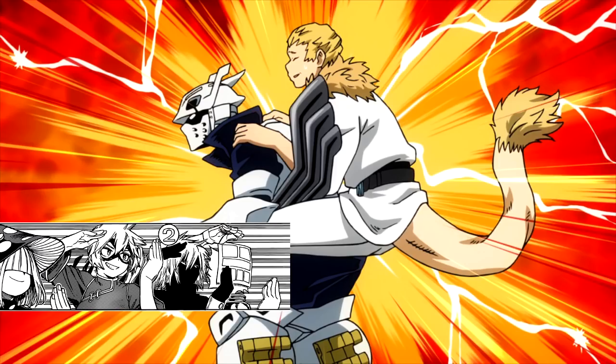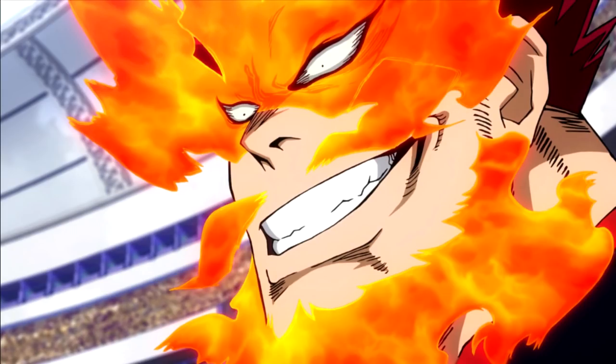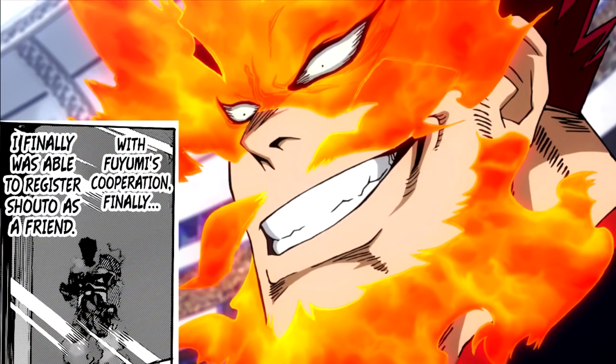Oh, right, I'm looking at Todoroki, and now I have to go back to the Endeavor part of the chapter. Endeavor's being a doting parent, kind of an obsessed parent. One thing I saw initially when I saw the spoilers was that Shoto's sister had an extreme breach of privacy because she gave Endeavor Shoto's communications. Just to read it out, the line Endeavor said that triggered people was, with Fuyumi's cooperation, I was finally able to register Shoto as a friend.